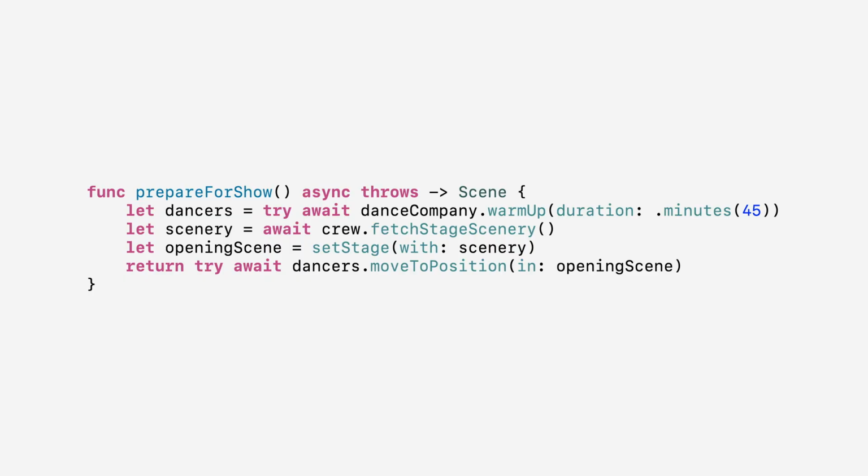It's also easier to introduce concurrency where you need it, using structured concurrency. Structured concurrency is a way of organizing concurrent tasks to make them easier to reason about. Let's introduce concurrency into Prepare for Show. Right now, the function waits until the dancers finish their warm-up before starting to fetch the scenery, but these tasks could be done in parallel.